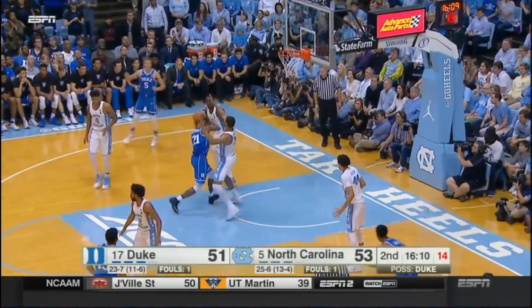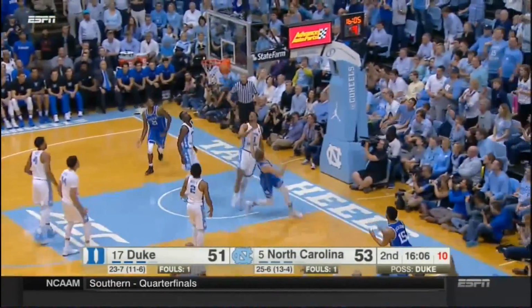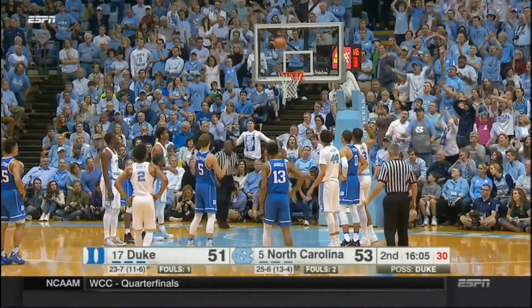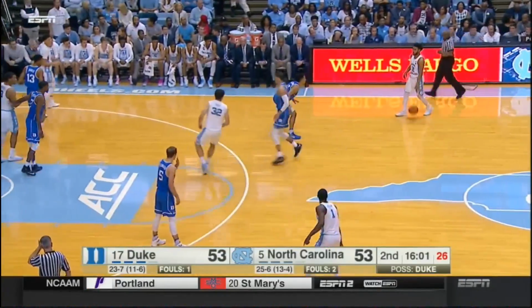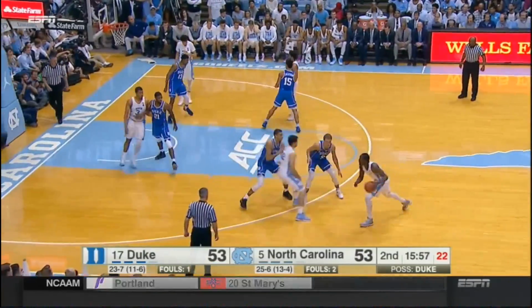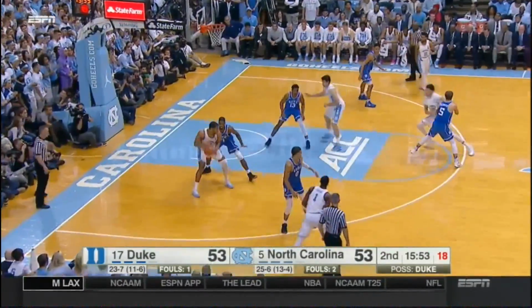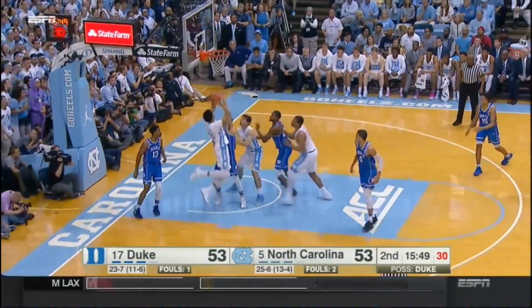Jefferson spinning on Meeks. Good job by Meeks to stay in front. Kennard off Allen's right-handed. Middle drives. Get fouls. Tied again. Remember, Jefferson's got 3. Meeks over him, left it short.